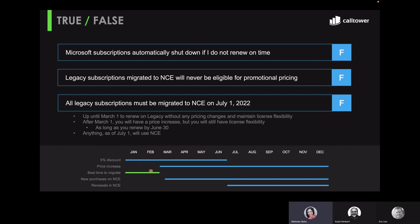The next bullet point down is as long as you renew by June 30th, you can still maintain your flexibility with your licensing, but again, you will have at least that pricing increase with your legacy services. And the last one here, anything after June 30th or as of July 1st will automatically again be utilizing the new NCE structure. So March 1st, March 10th, and July 1st are important dates that we really want to keep in mind here.